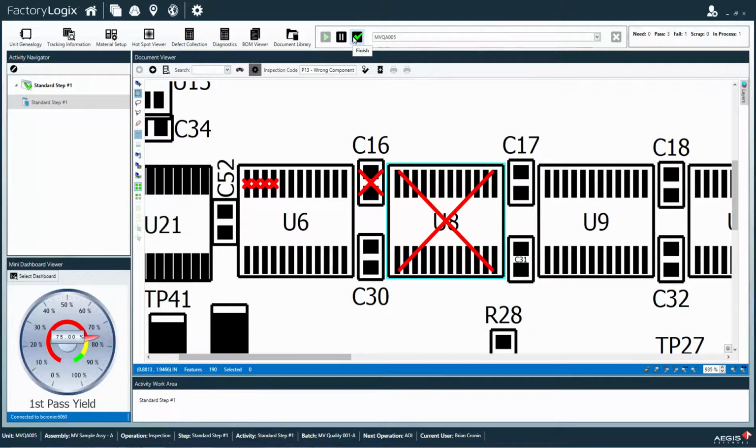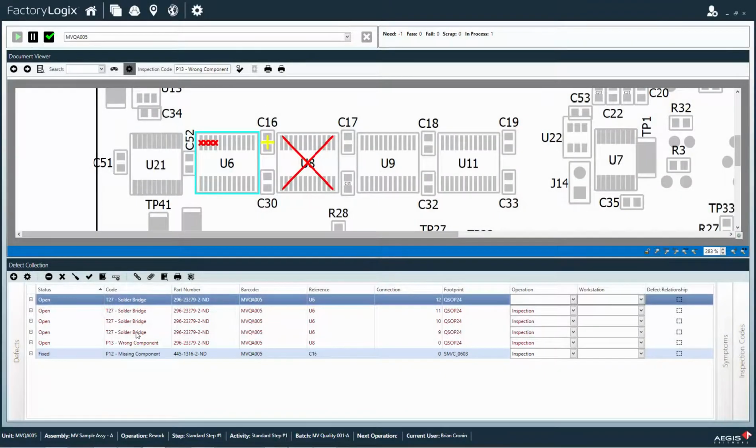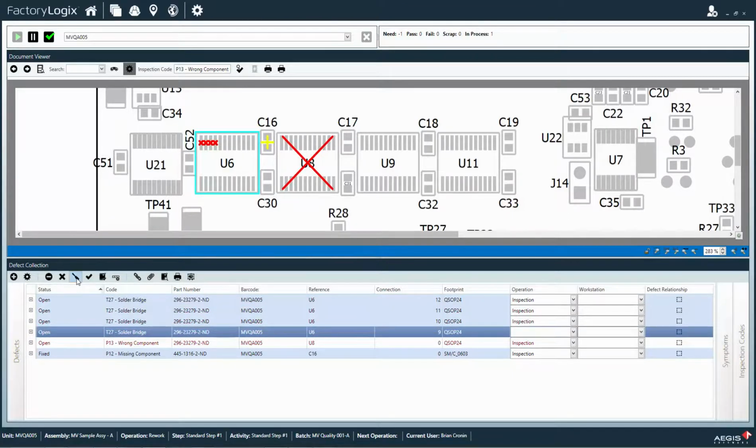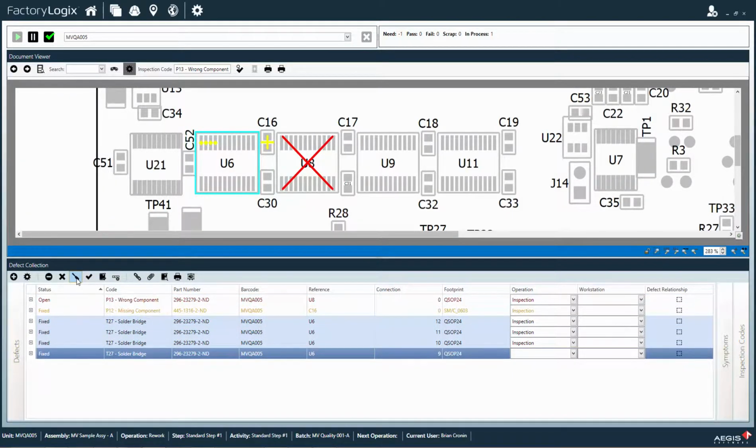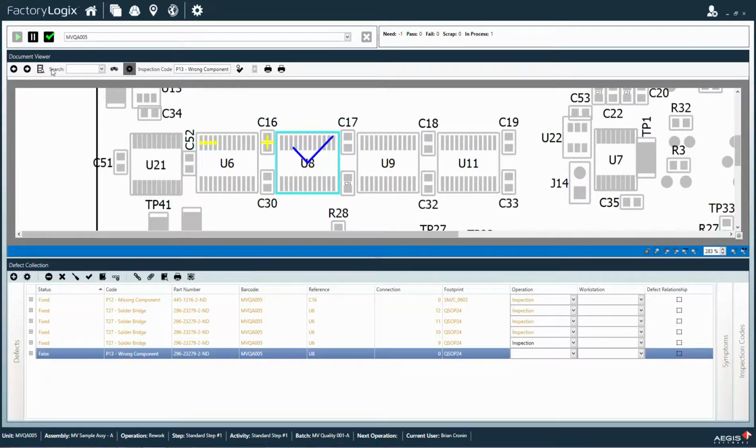FactoryLogix also drives the redirection of the non-conforming product into user-configured routes for rework and repair. When the unit is scanned into a rework station, the product image includes clear indicators where rework needs to be performed. Operators conduct their work and clear the non-conformances as they go.